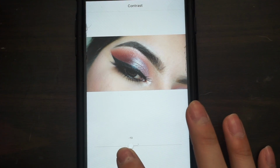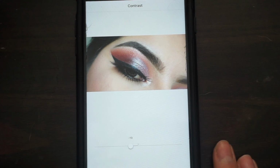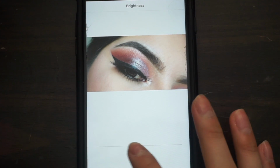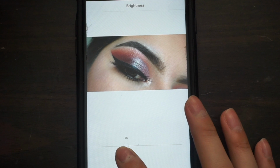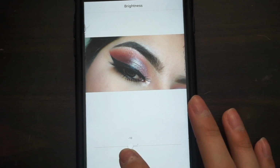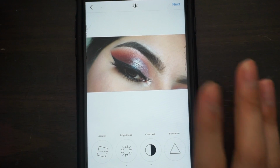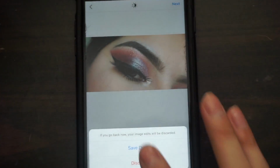Contrast, I'll do just a little bit just to enhance the dark shades, so like the liner, my brow, and all that. And then brightness, again, I'll go ahead and just do that just a little bit. And that's how I edit my pictures. So I'm gonna go ahead and just save that real quick.